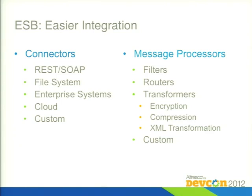There are a whole number of transformers that come out of the box to perform XML transformations on your content, perhaps, or to compress them, or to encrypt them. Whatever sort of manipulation needs to happen to your messages as they're getting sent between your applications, there's a very good chance that there's stuff out of the box that can be just configured in using a simple XML configuration to perform those operations. And again, if you don't have the transformation that you need performed, you can implement a simple API to implement a custom message processor or transformer. And I'm actually going to give an example of what that looks like in a second.